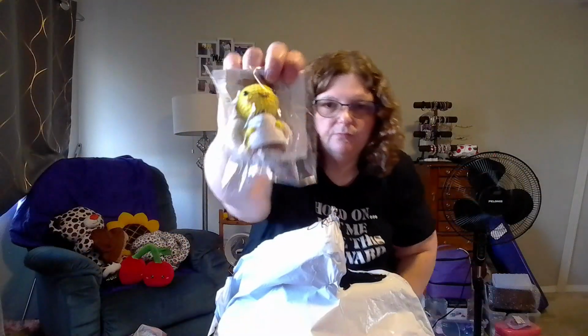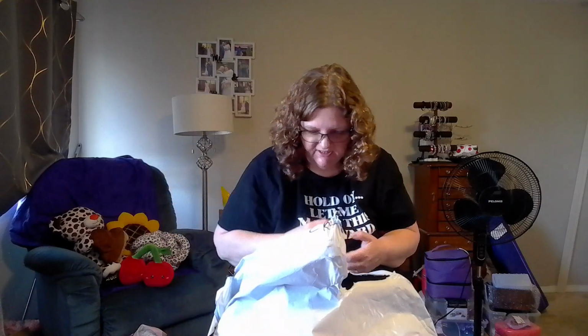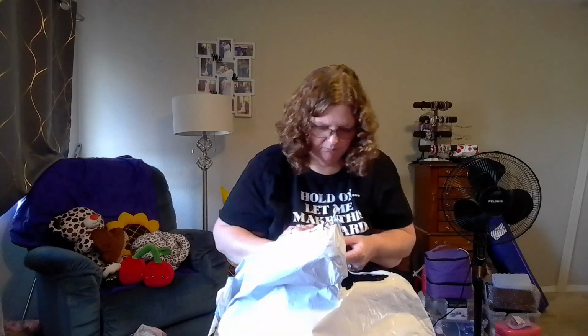What do you think? This is a little bee. It says, "Thank you for being awesome. You make a difference." I bought this for my husband's brother to take home to their mom.